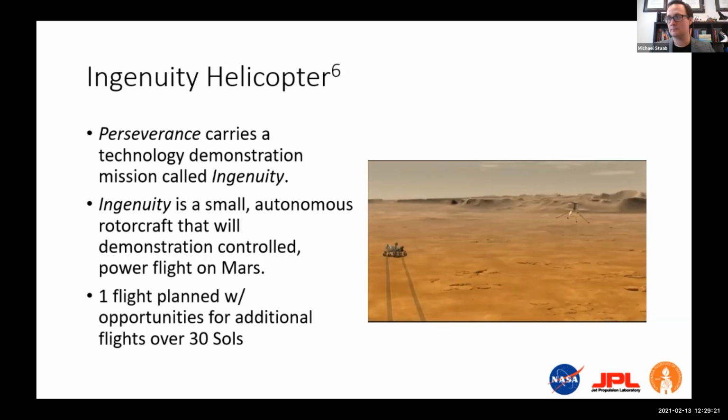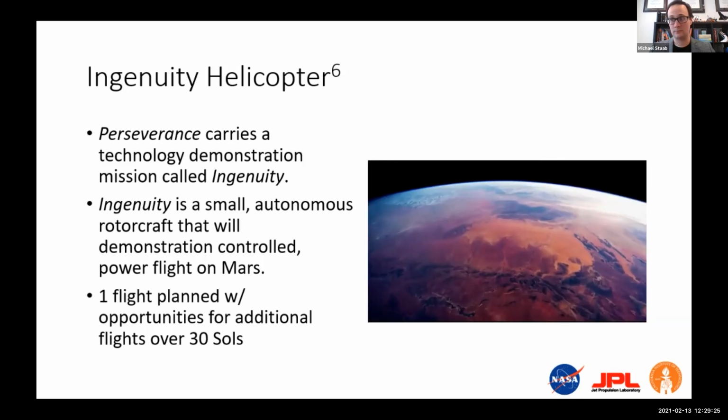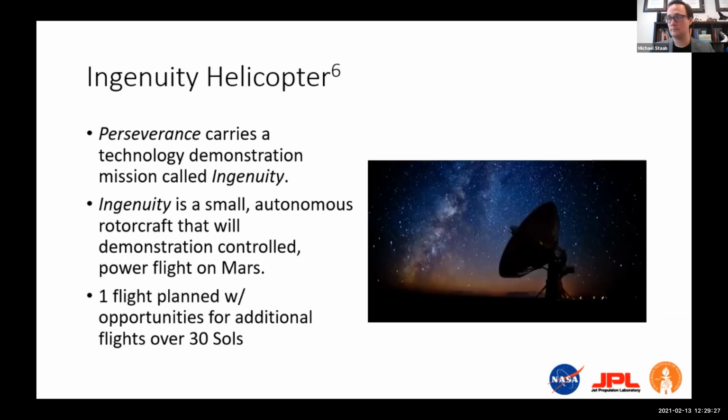What's really most important is everything we're learning here is for the future rotorcraft systems that we want to introduce into space exploration.